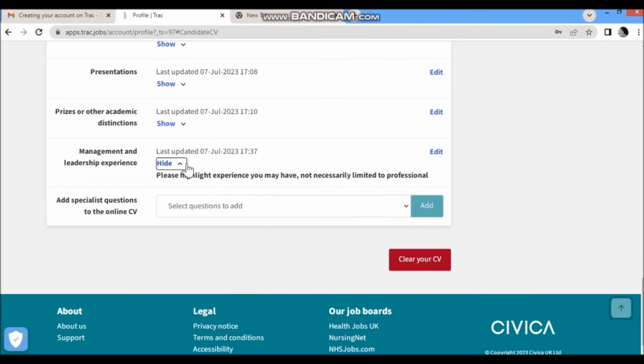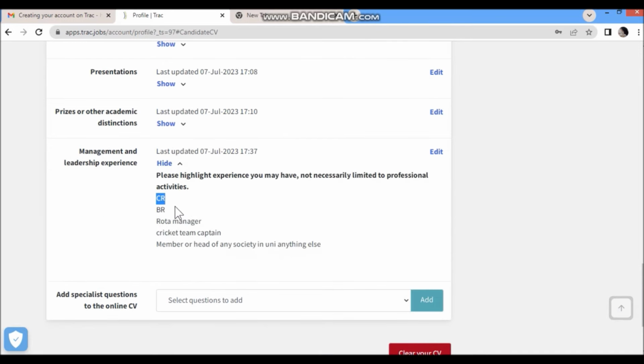Please keep in mind, you can write anything. Either you are CR, BR, rota manager in your house job, in your medical officer job, or a cricket team captain, or a member or the head of any other society in your college. Please try to mention it in your CV, because it will give a very good impression and weightage to your CV.